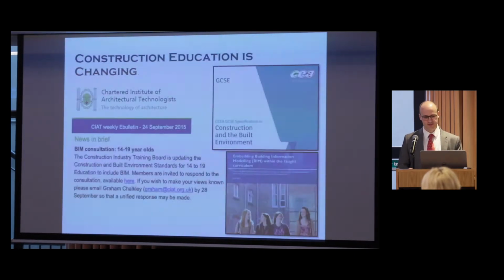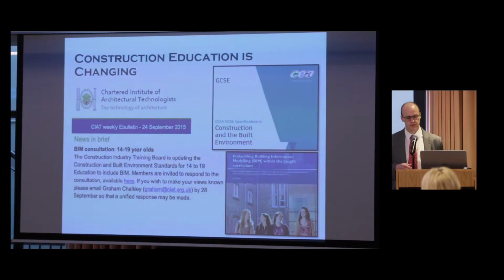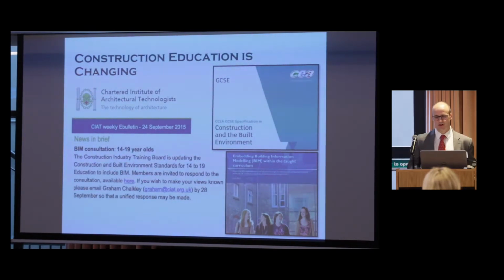So, the construction industry is changing, education is changing. The BIM Academic Forum and Higher Education Academy produced a report in 2013 that provided a framework for universities. A lot of them are adopting it with various degrees of success. I think Barry's going to be mentioning that later on, so I'll not dwell on it. There are GCSEs now in construction. I'm not sure what the equivalent of that is. That's for 13, 14-year-olds. But there are GCSEs, which is essentially quite similar to the sort of thing you're doing, only you're doing it in much more detail and much more challenging.